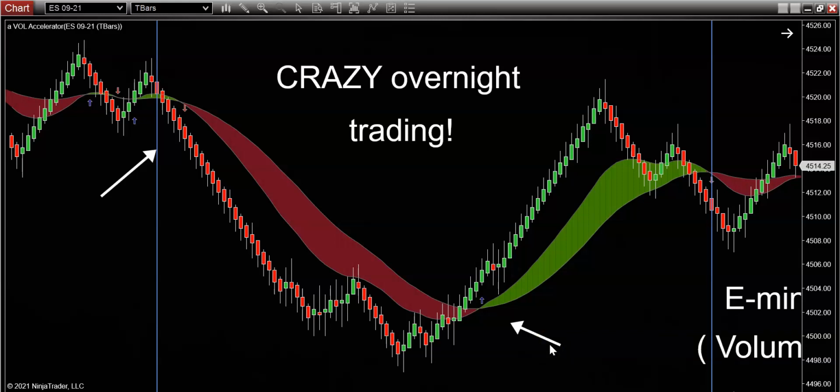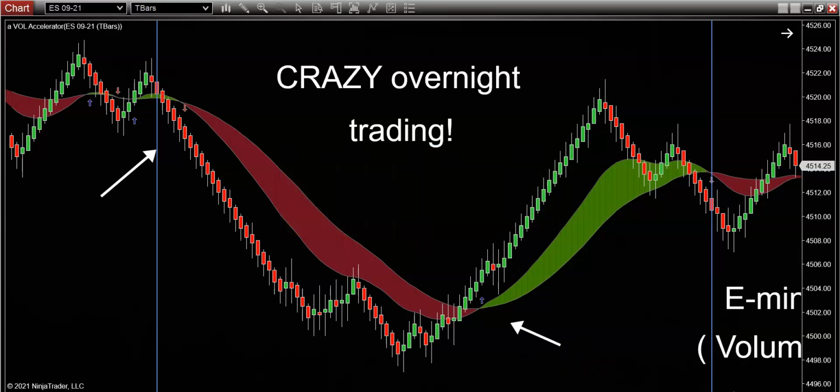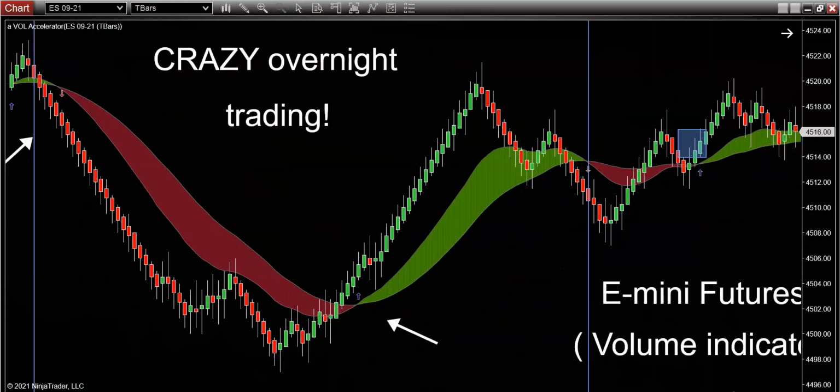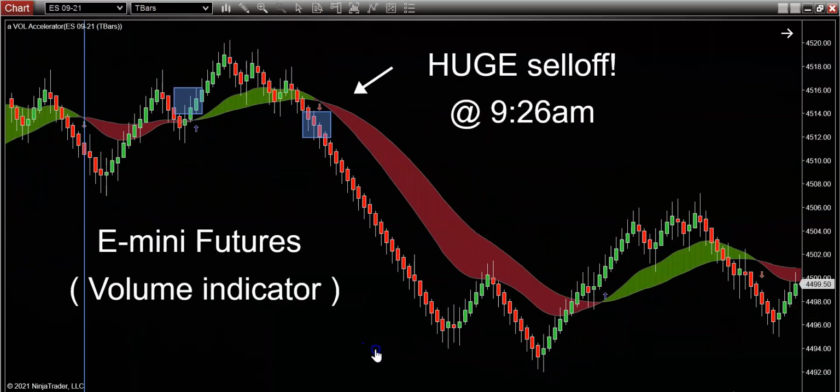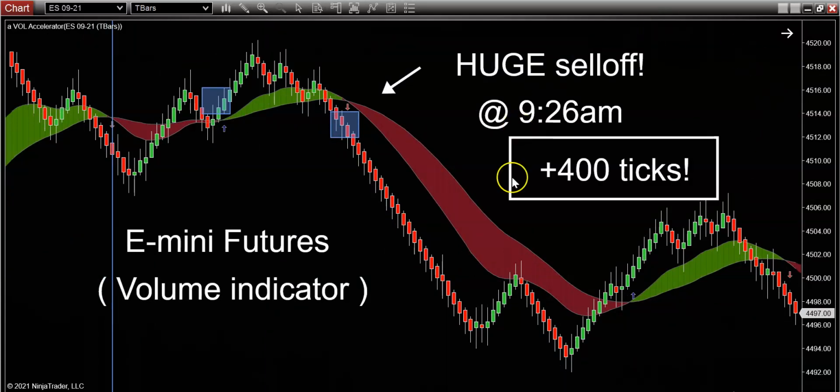Again, to my knowledge, if you're trading the E-mini futures markets, okay, I'm not seeing anything that works as good as volume, right? This is technically 2 trading sessions on the same day. Here's E-mini futures trading from the overnight session, and here is E-mini futures trading from the morning session. In both instances, we were able to capture an astonishing 400 tick winner following nothing more than a simple volume band color change. Does this make sense, guys?